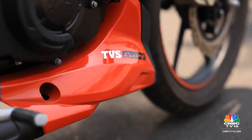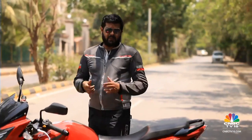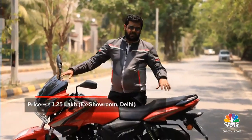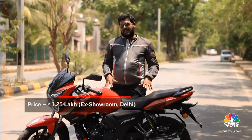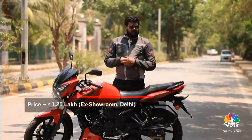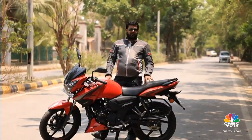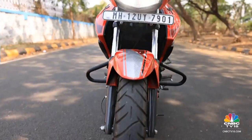Now, something's up here with the TVS Apache RTR 160 2-valve. This motorcycle will set you back by 1,25,000 rupees ex-showroom Delhi. And for that price, you still get a compelling package in terms of performance, ride and handling, and frugality as well. But then again, this is the top-end variant.